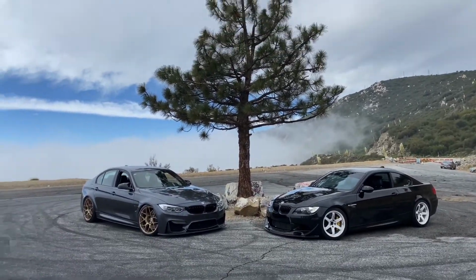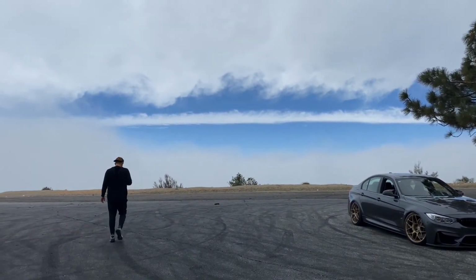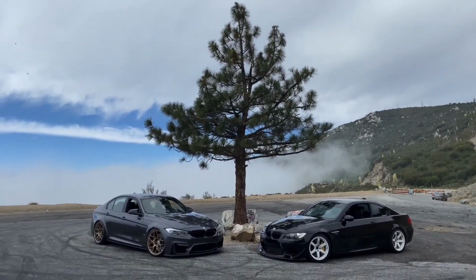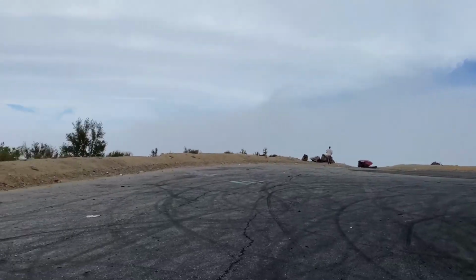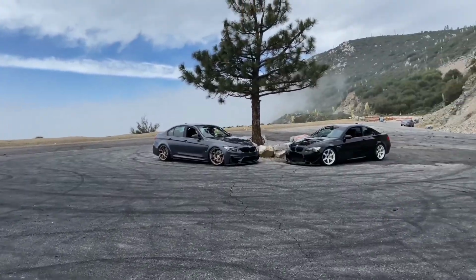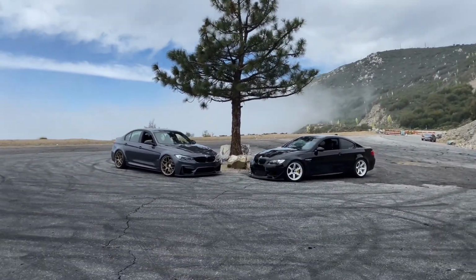Just as we lined up the cars for the shot, the fog is clearing and there's a beautiful blue sky. How crazy is that? Love coming up here. I grew up in the town that is at the base of this canyon. So I've been coming up here literally my entire life. So to be able to bring every car that I've ever owned up here, especially the M3, it's just awesome. And I got to take my buddies up here. Never been, so that was also awesome.